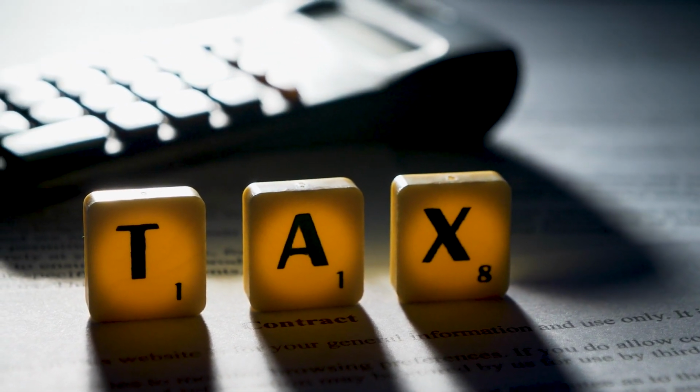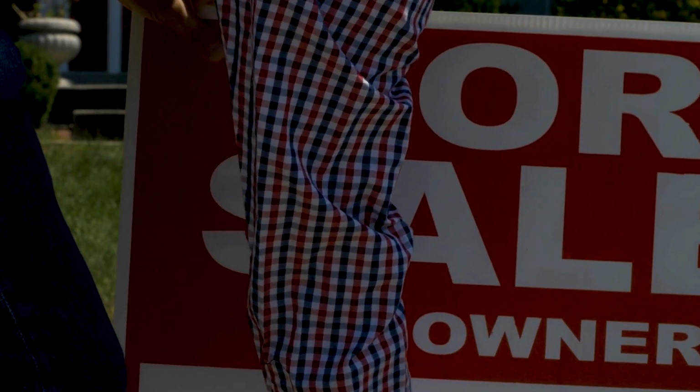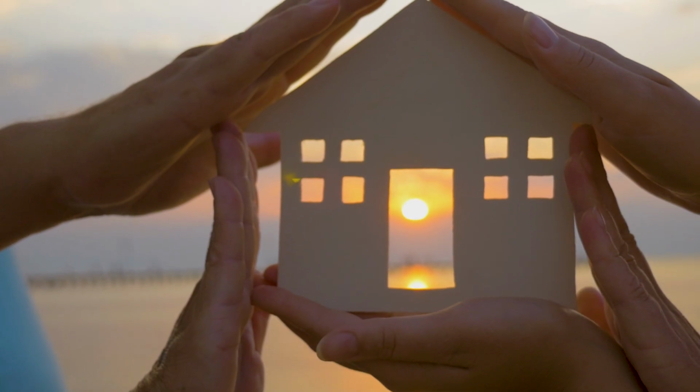But with a trust, you also have the conduit principle. So, if you ever do decide to sell your entire property company, you can do that out of your trust, and those capital gains can come to your trust, and from your trust you can distribute that to the beneficiaries, which means that the beneficiaries' tax exemptions will apply and their tax rates would apply, and that means also that you will pay significantly less in taxes.